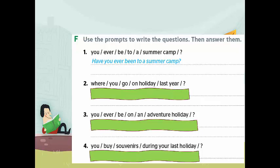Activity F on page 83. Use the prompts to write the question, then answer them. I give you words. You reform the sentences using the same order of these words. Number 1. Have, ever, be, to, a, summer camp, question mark. And the answer? Have you ever been to a summer camp?